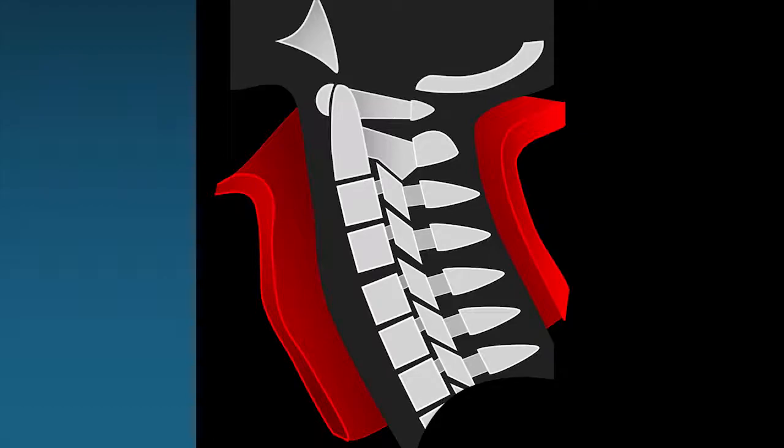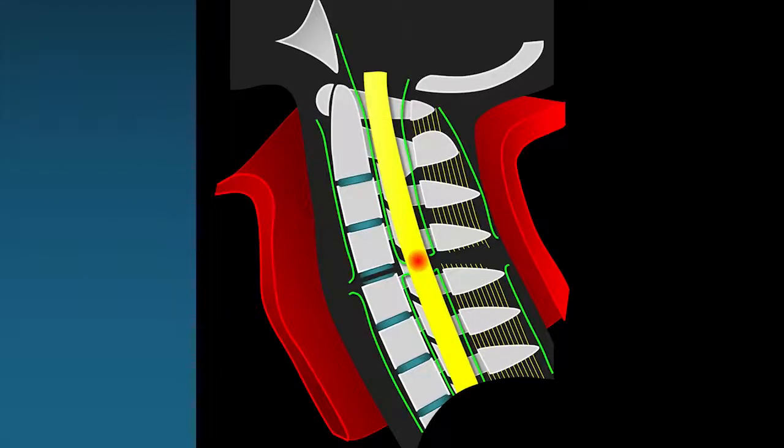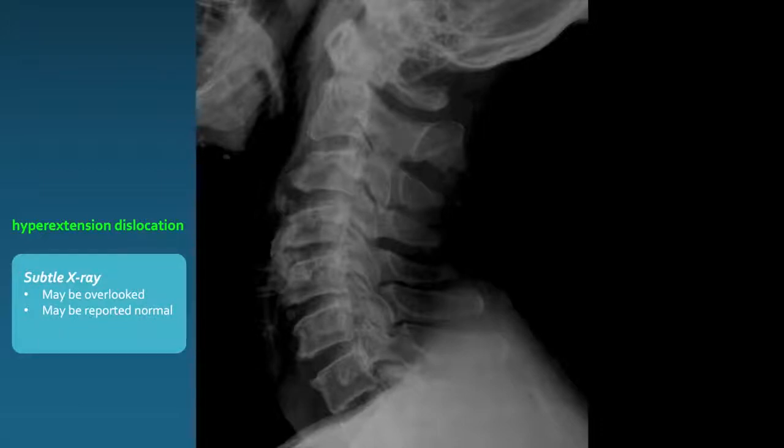So they can be incredibly subtle. All of this injury could be there. So knowing what the neurologic deficits are, if there are any, is really, really important. So these patients can be maintained in their immobilization despite what the CT shows, and they should also get an MRI.